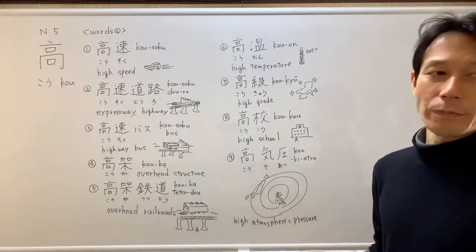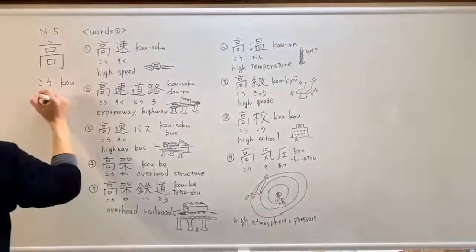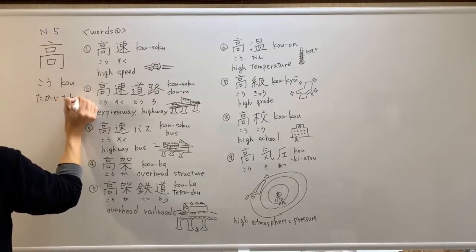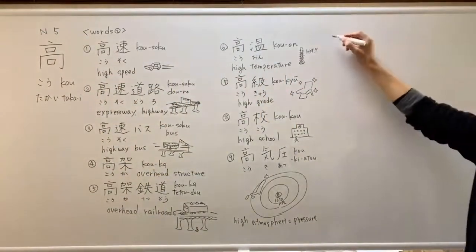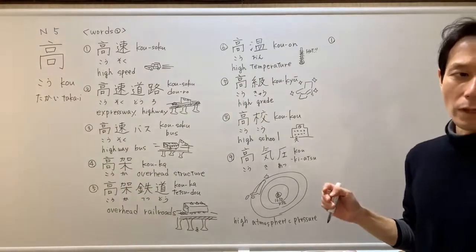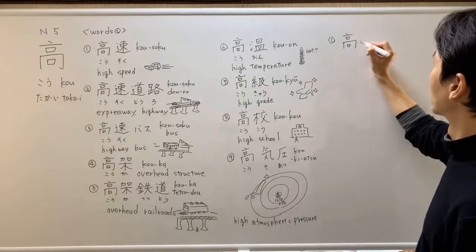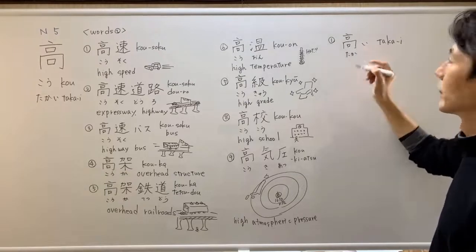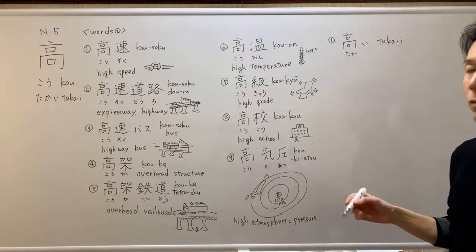Okay, and so on. And the next reading, kunyomi, is takai. And I will introduce three words. Takai. It means high or expensive and tall.